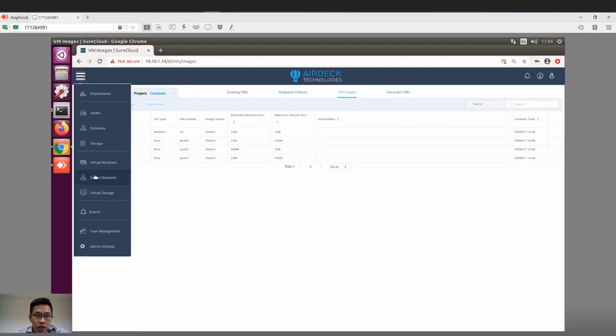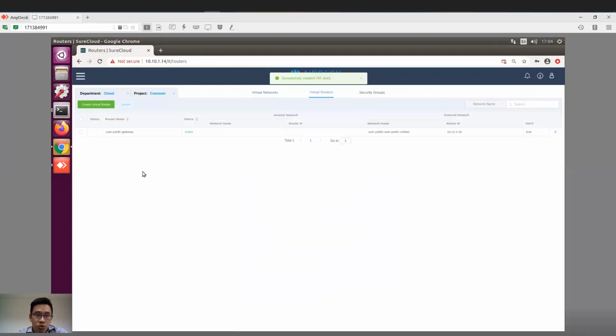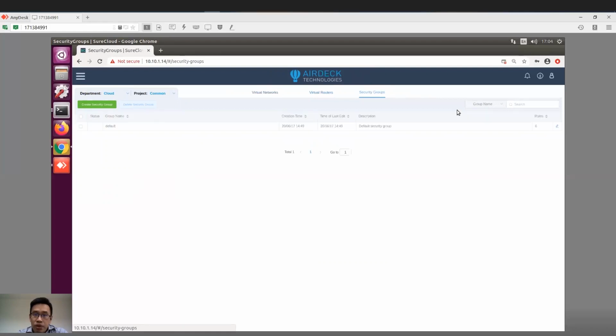Okay. So the other virtual resources, including virtual networks. This is where you can create your virtual switch or a virtual router to connect different virtual networks together. And a security group allows you to create security rules to limit ingress or egress traffic to certain service ports.